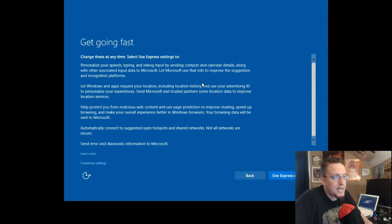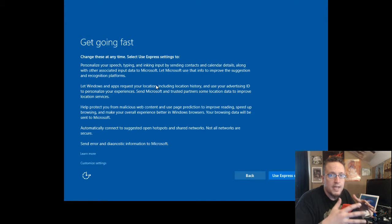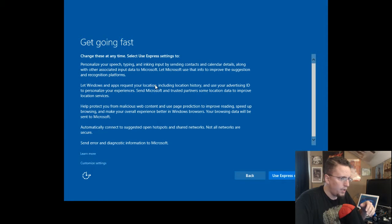Your advertising ID, yet again, it's generalized metadata. They don't know your name. They're not sending it back to Microsoft and saying, hey, go target James and send him just this ad. No, it's using generalized data in your computer. And yet again, a lot of this isn't going to apply to you because we're not going to be using Spartan or Internet Explorer, so it's not going to be collecting that data. This is a big one, help protect you from malicious web content. Yet again, we're going to take steps to prevent that. A new feature in Windows 10 is automatically connect to suggested open hotspots and shared networks.